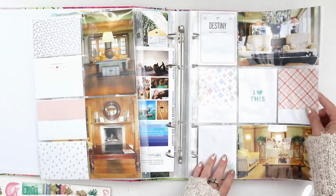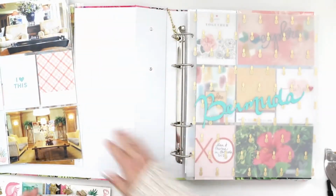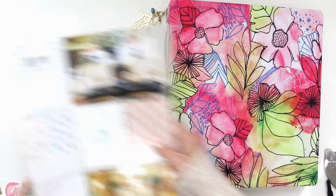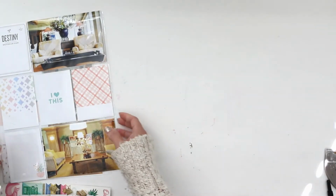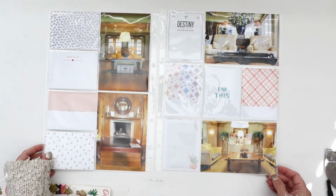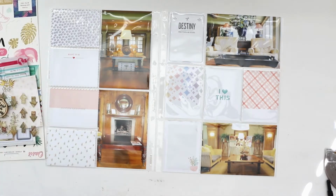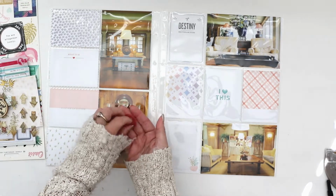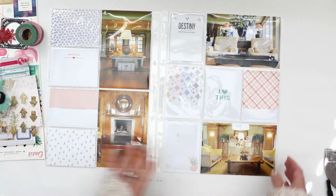The colors are beautiful. They're very soft and muted, which fits within my design concept for the Bermuda album. I wanted to use softer pastel colors, more muted colors, to let the organic colors in Bermuda pop in the photos themselves. And so, speaking of photos, the photos I'm working with today are from inside the hotel.